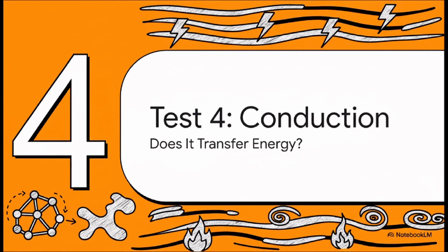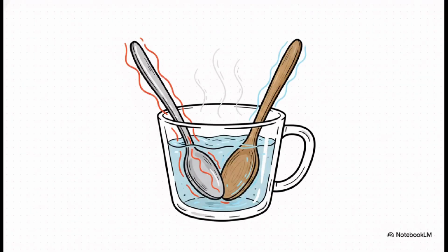All right, for our final physical test, let's see how our materials handle the flow of energy. We're talking both heat and electricity. This one's a big deal because it has huge implications for how we use these things in our everyday lives. You've definitely experienced this yourself. You put a metal spoon and a wooden spoon in a cup of hot coffee or tea, and the handle of the metal spoon gets hot, fast. The wooden one stays cool.